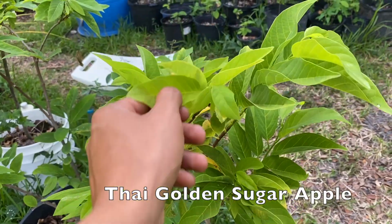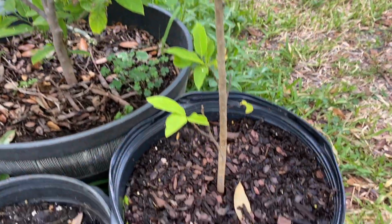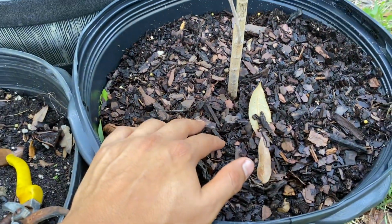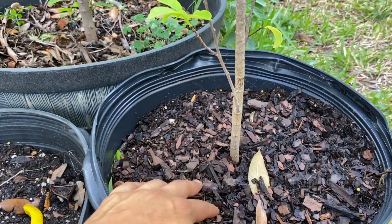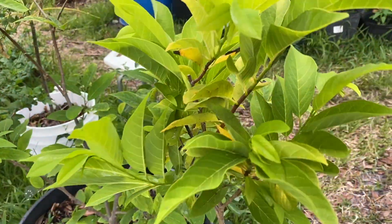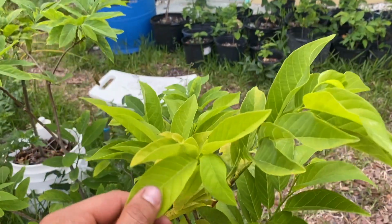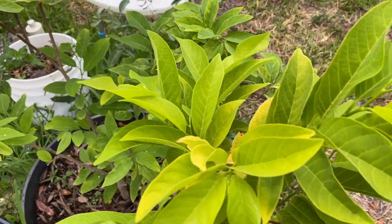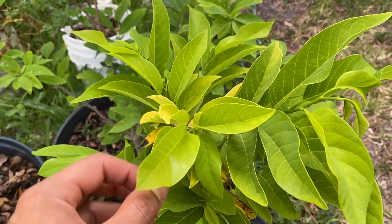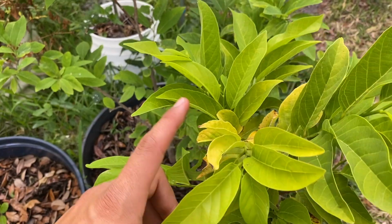Now believe it or not, I actually have another Thai golden sugar apple here at my house, which I planted into the ground, but actually that sugar apple is not doing the best, so I decided to get another one that I will keep in a pot just so we can grow it out and actually see the fruit. And believe it or not, the tree actually looks malnourished just because it has a yellow color, but that's how the Thai golden actually looks. The leaves appear to have a bit of a yellow color. They seem to have a nutrient deficiency, but that's normal of this sugar apple.